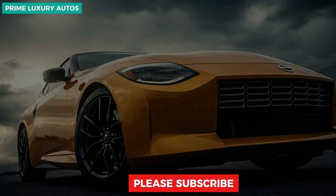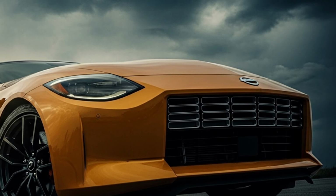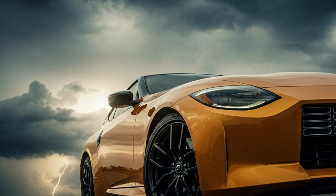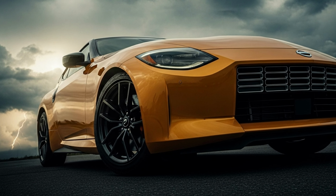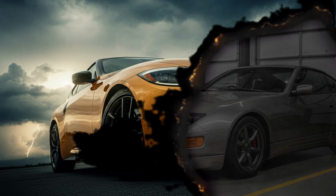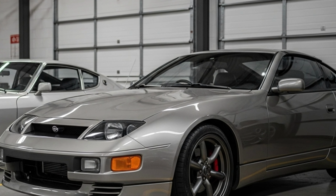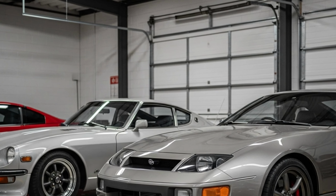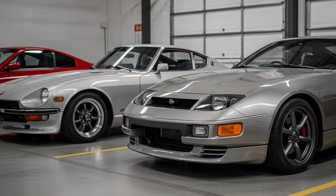What if I told you that one car still carries the spirit of the golden age of Japanese sports cars? Raw power, classic design, and a price that doesn't demand you sell your soul. The 2026 Nissan Z is here, and it's reminding the world that driving isn't just about getting from point A to point B. It's about passion, performance, and pure adrenaline. Today, we dive deep into what makes the latest Z one of the most exciting sports cars of the decade. Buckle up, because this ride is just getting started.